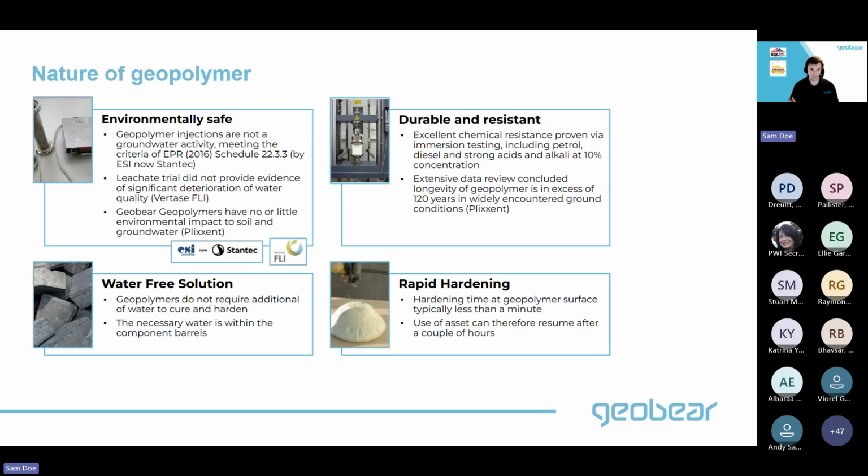The geopolymer solution is a water-free solution, so there's no additional water that needs to be brought to site to complete the treatment works. The water that's required for the reaction is contained within the barrels. So geopolymer is durable and resistant.